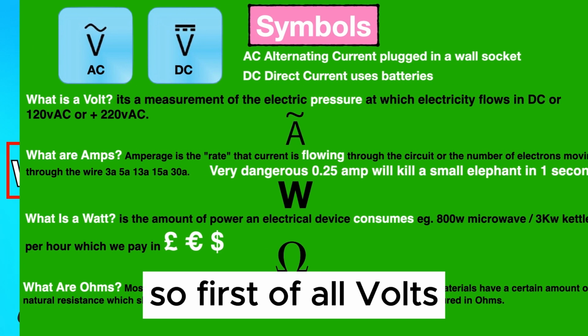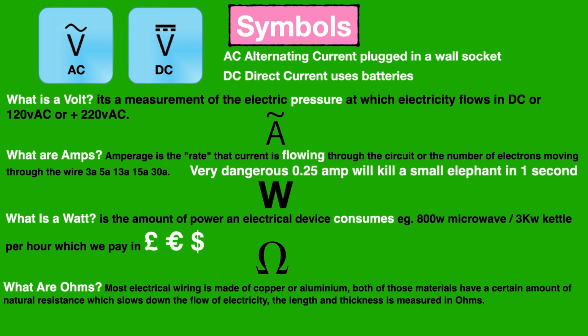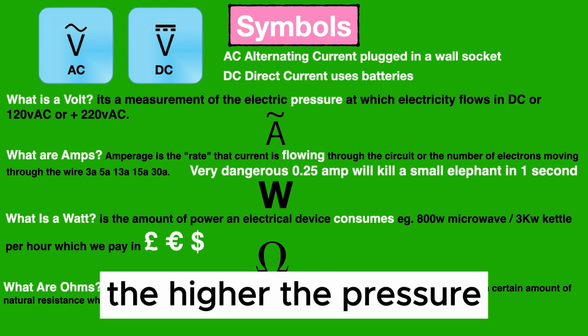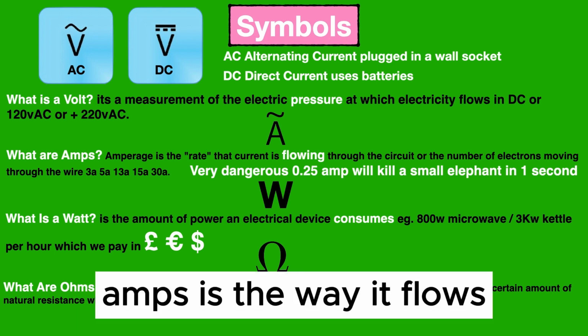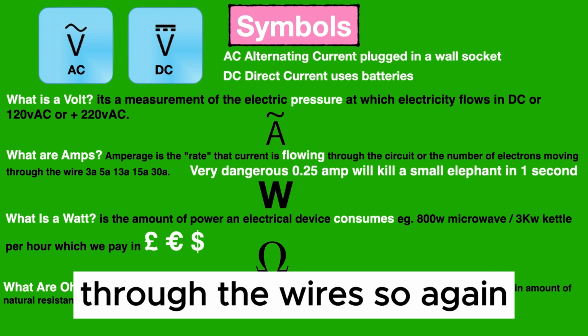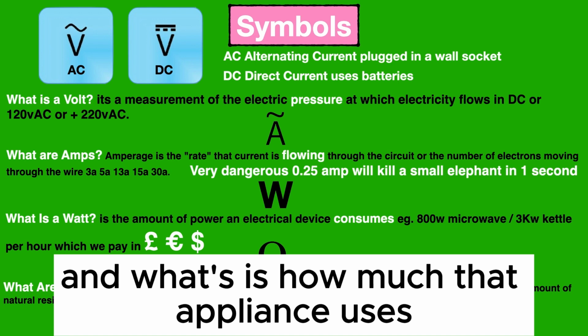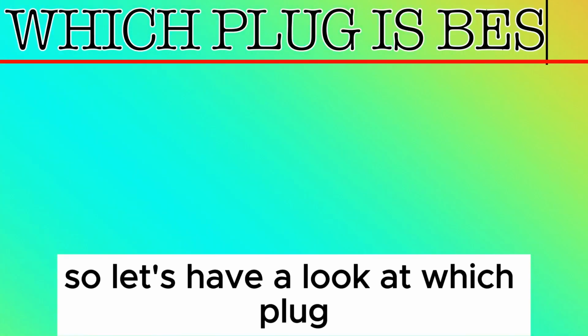So first of all, volts, amps and watts. Volts is the pressure of electricity. The higher the number, the higher the pressure, the worse the appliance is. Amps is the way it flows through the wires. So again, the higher the number, the worse the appliance is. And watts is how much that appliance uses. The higher the number, the more we pay. So let's have a look at which plug.